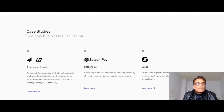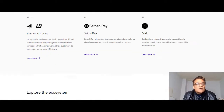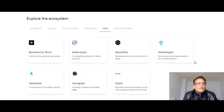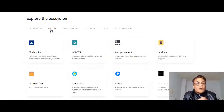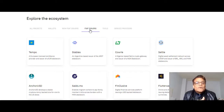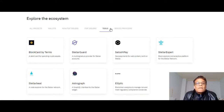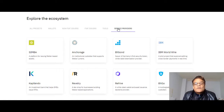But first I want to take a look at some of the case studies they have. SatoshiPay is one company that they've invested in the last year. And these are their partners. They've got tons of partners around the world. These are wallets: Fireblocks, Ledger Nano, StellarX. They've got some non-fiat users, which is NaoBTC, and of course fiat users, like StableX. Here are some of the tools that they use: Stellar Guard, SatoshiPay, Stellar Expert, and then there are some service providers as well.